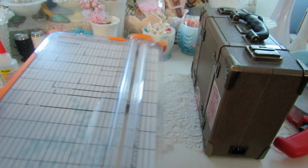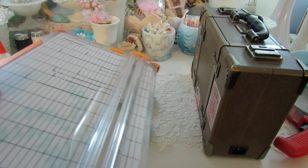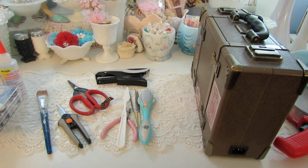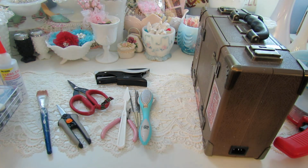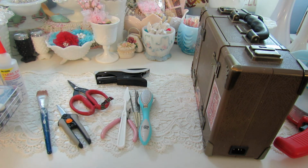I have several other cutters. Well, not several, a couple other. I have the Dream Cuts, which is really nice, but my handle got broke off, so I need to get a replacement for that. And then I have the roller Fiskars, where you push and roll the blade. And that I use for cutting several pieces of paper at one time, or for the thick chipboard.